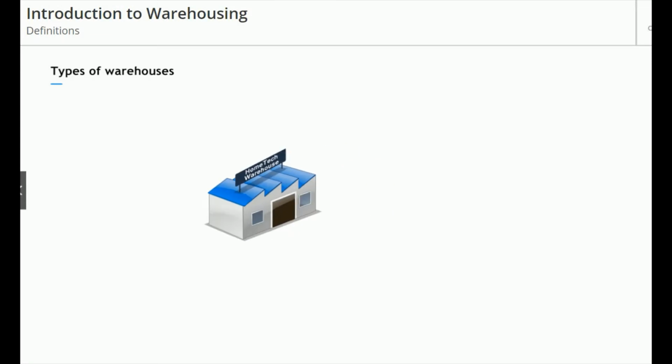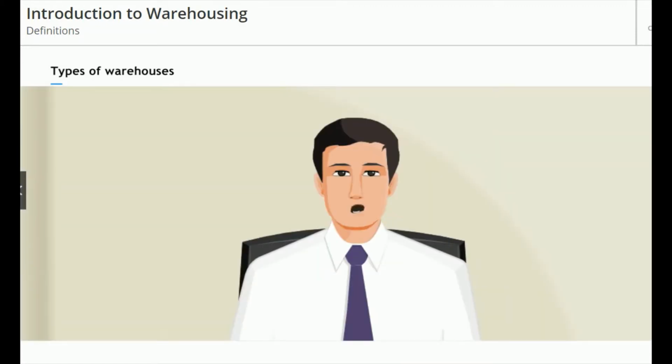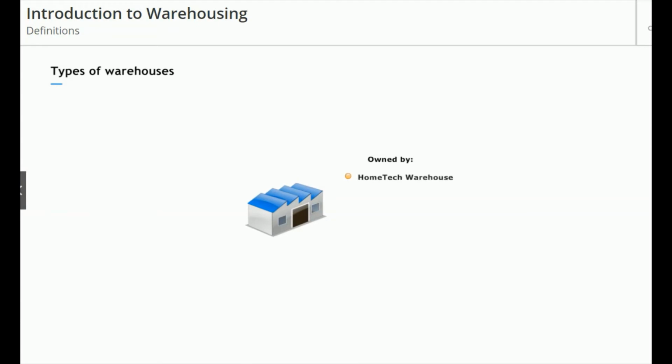Warehouses are used to store both raw materials and finished goods, including damaged goods returned by customers. So who owns these warehouses? We own some of them. Others are operated by suppliers, distributors, retailers and third-party logistics, 3PL providers.